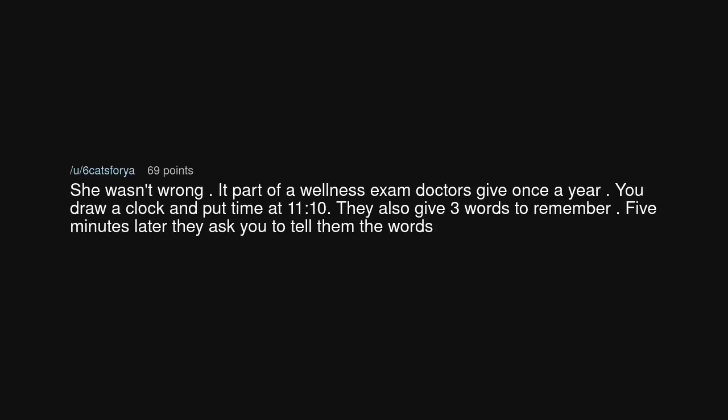My mother was asked to do that when she got brain cancer, as a cognitive function test, and unfortunately what she drew didn't make any sense. She wasn't wrong. It's part of a wellness exam doctors give once a year. You draw a clock and put time at 11:10. They also give 3 words to remember. 5 minutes later they ask you to tell them the words.